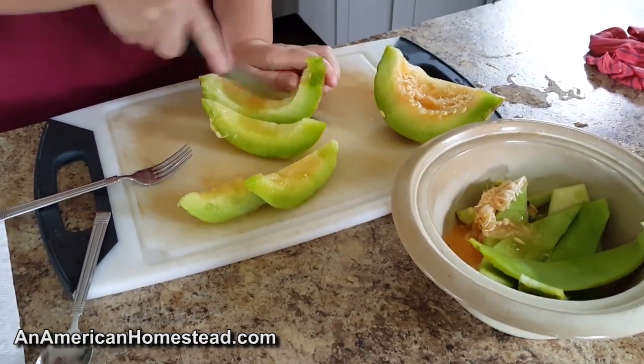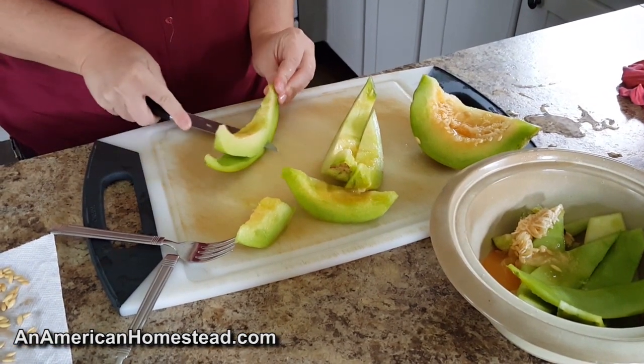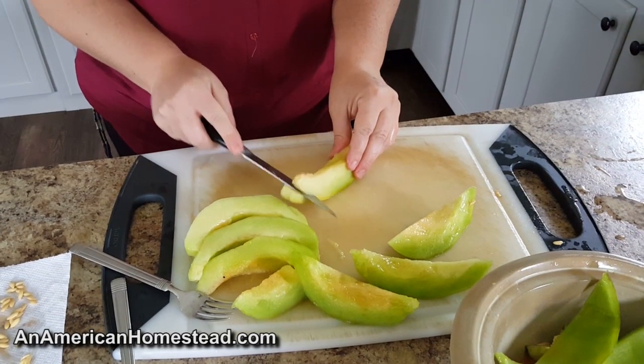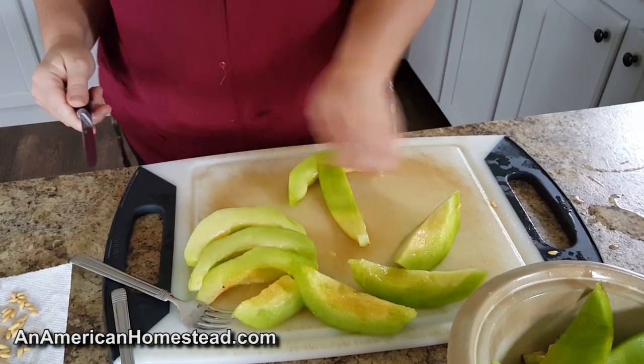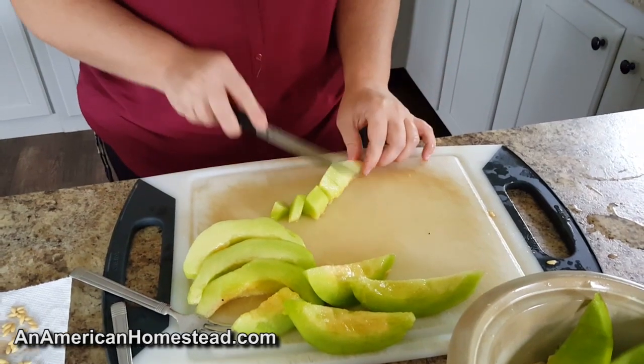Seed saving is pretty easy. You just got to take the time to do it. And I'm guilty of not always doing it, although I'm really trying to remember to do it more and more. When I cut open a pepper, pull out the seeds, the melon today, just different things. I want to make sure that we have the seeds we need when it comes around next year. So I'm making sure I'm more organized. Saving more seeds this year is really important.